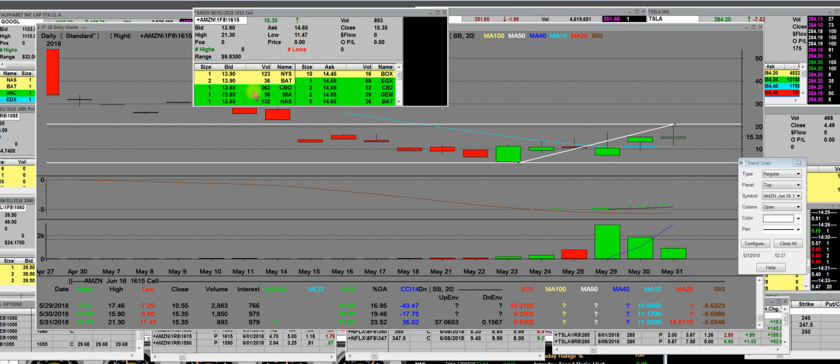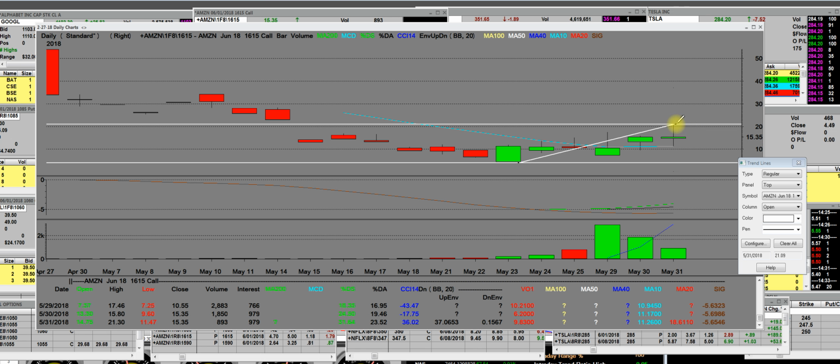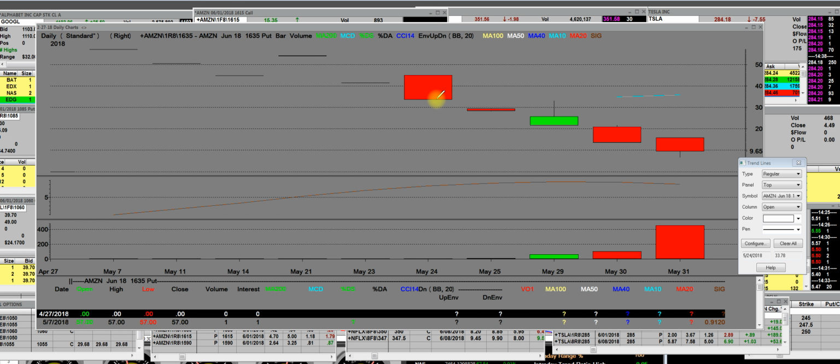That is the bid and ask in Amazon. This here is where we peaked on those calls. And what we're telling you is, listen, we sell into the highs and then we get back in. We could care less. Other than that, we're going to show you now the 1635 put option on the put option chart right here before you and everybody else.